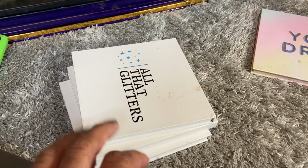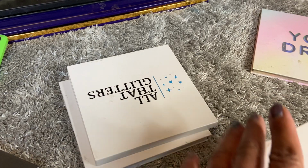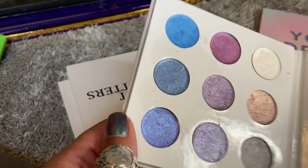Really, really pretty, guys. And they're super affordable. I forgot to mention that. I don't know why I forgot that part. This one is the Glamorous. This is one of my favorite ones. This shade right here.